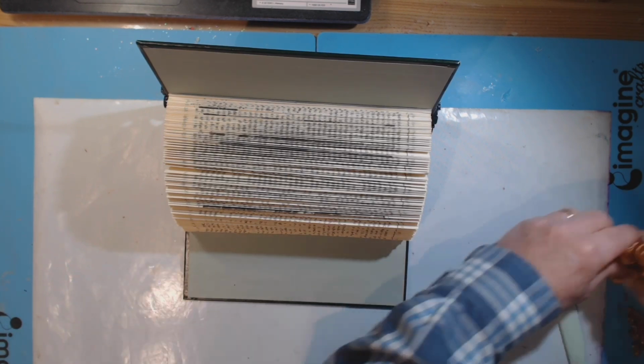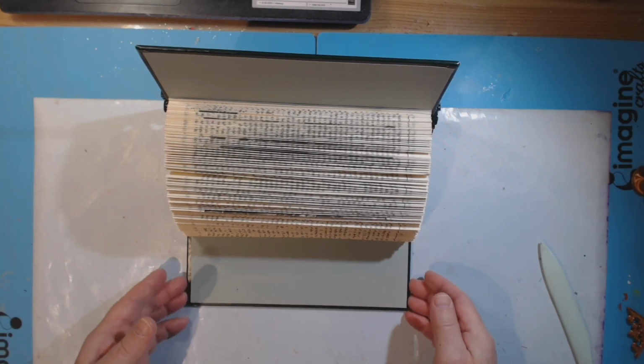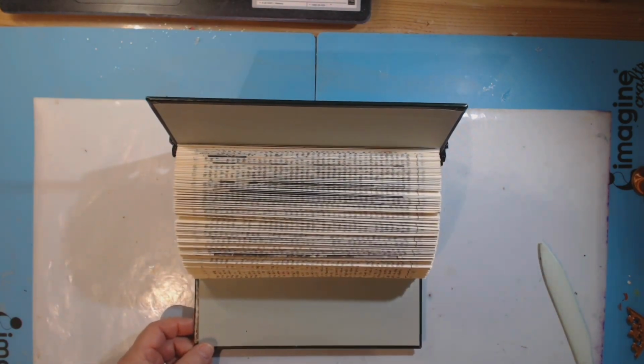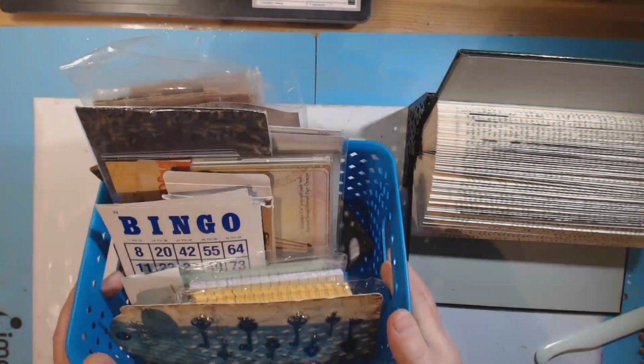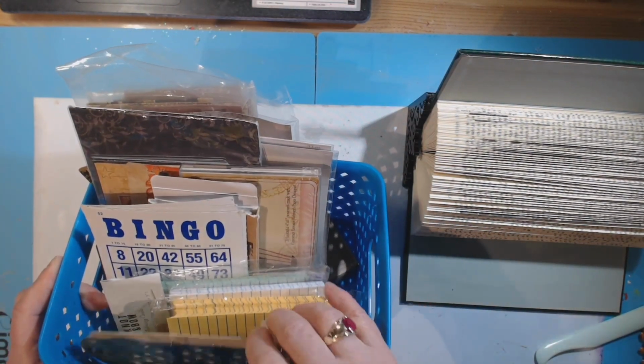What I'm going to put inside of this, I don't really have a theme. So I pulled out a basket of ephemera, and it's various things.